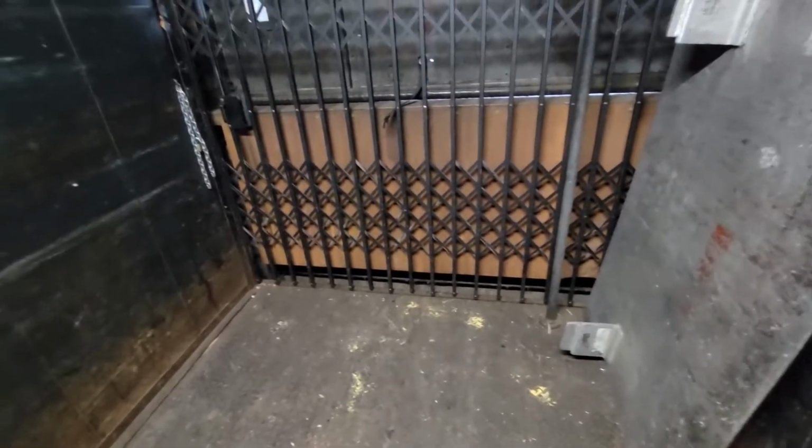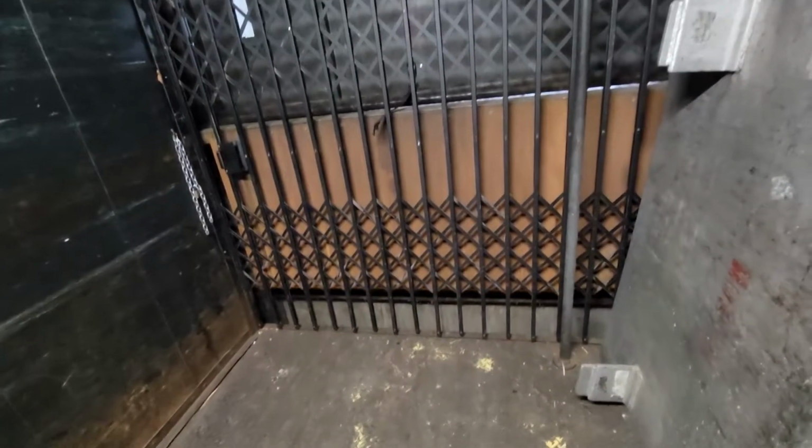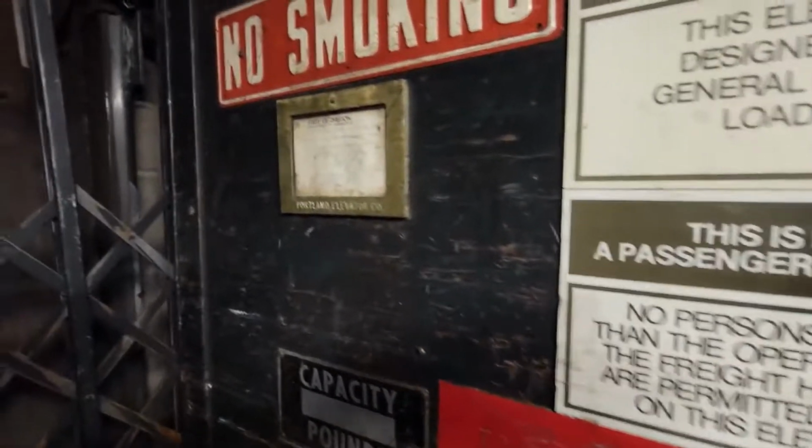David, last time I came here, they put that key thingy right there. Yeah, underneath there. Last time, it said Portland Elevator. Oh, whoa. I remember what they did and put it there. Look at this old certificate. It's an old inspection certificate. Portland Elevator. This is awesome. Love these fixtures.